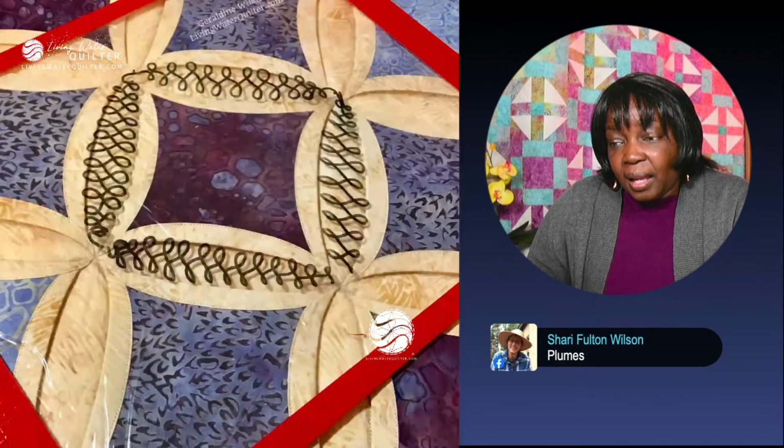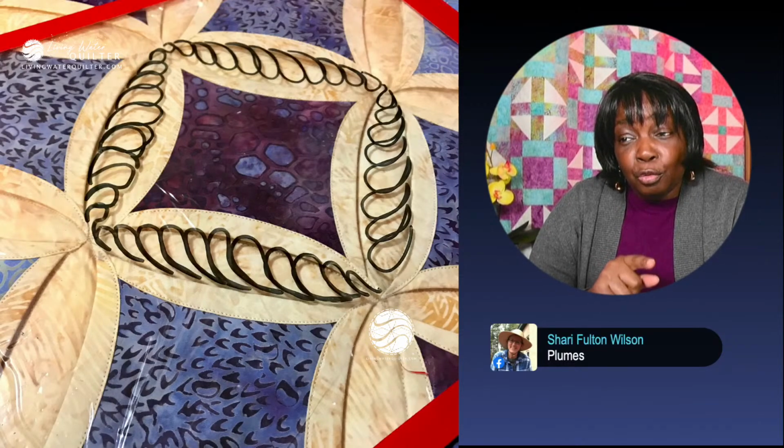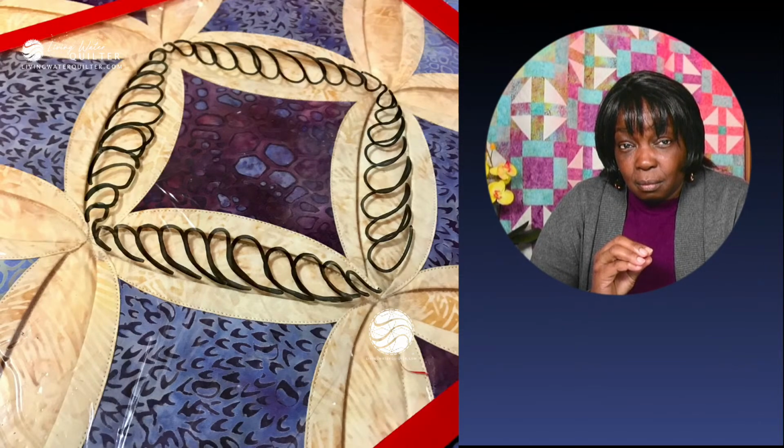The other thing about the feathers is that they would require a lot of thread, too much thread in that small space. You see how you'd have to go back? There'd be 2 layers of thread every single time. You like the second one? Okay. So those are some considerations. How much thread buildup would be in that small space?